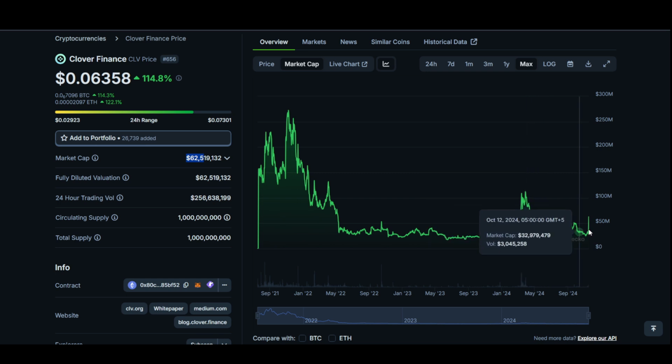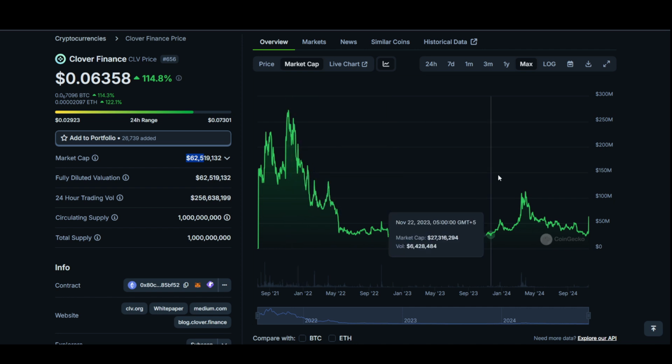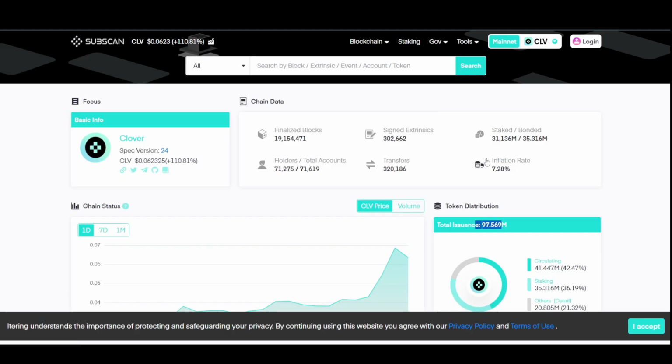So there is a possibility that it could actually go as high as 100 million. That is possible, but it is nowhere near its all-time high market cap, which was over 258 million, as you can see here. Its circulating supply is in circulation, but it does have inflation, as you can see here, 7.28. But I don't think that it is going to have any impact on its price as of now.